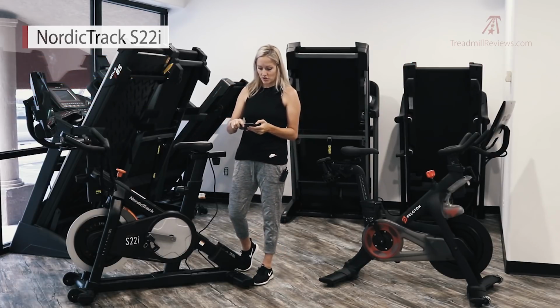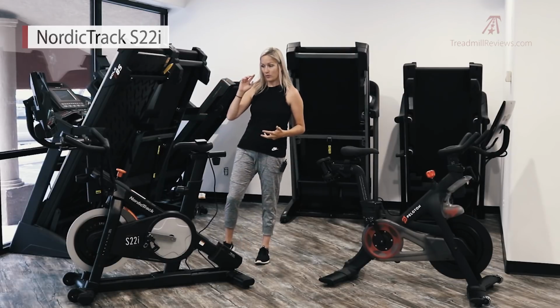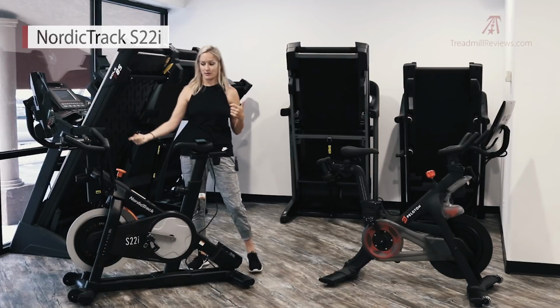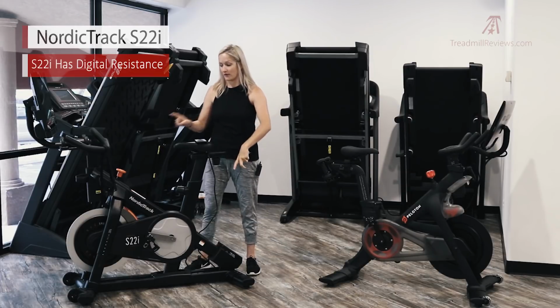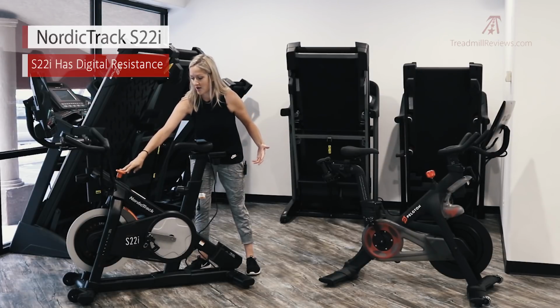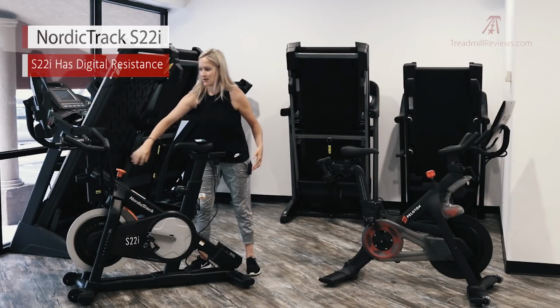So the resistance controls are different in both of these bikes, and we prefer the way that the S22i controls the resistance. So it's digital. Most people are familiar with the turn knob in the center of the bike that will change the resistance on the flywheel. On the S22i, this is just a brake right here. Push down and it'll stop your flywheel. It is not a turning resistance control.